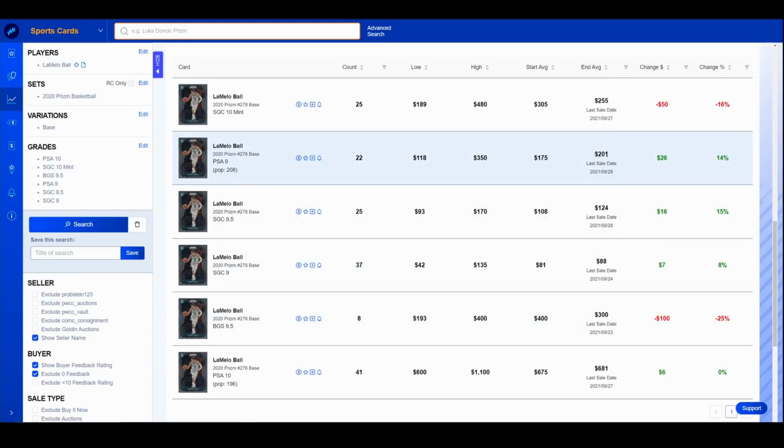This is a good example of that. Actually, the PSA 9 going for $200 is not that much less than the SGC 10, surprisingly. Usually you don't see it this close together. But this is a borderline card on where to send it to in regards to grading.